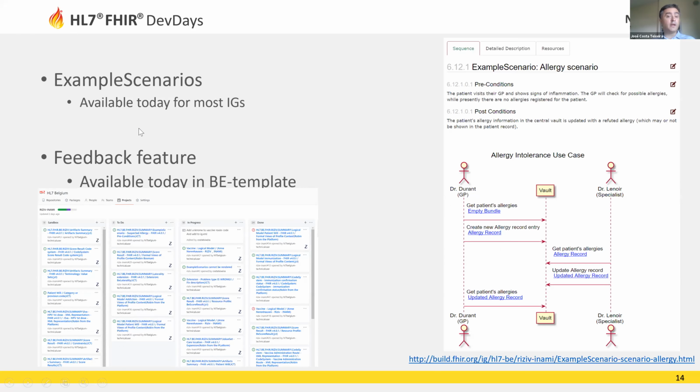So another thing that we have in the implementation guide of Belgium, and it's actually available today for most implementation guides, of course, documentation is still behind, is the creation of example scenarios. Still work in progress, even in the base template for FHIR implementation guides, but it already allows us to create example scenarios. So if we say this is a story, we can tell a story with these profiles like this.